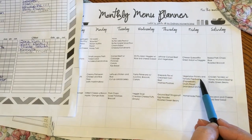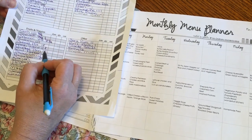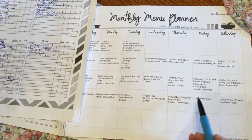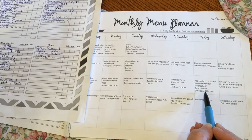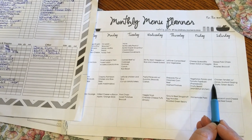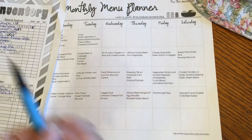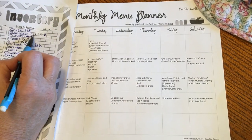It's potatoes, and you use some roasted tomatoes, which I have 3 jars. I'm going to add that to it. And it's like a stew of potatoes and tomatoes and vegetables, and you eat it with crusty bread. Saturday is chicken tenders, so I'm going to be using another package of cutlets, which is right there.